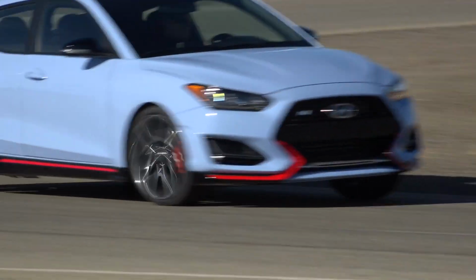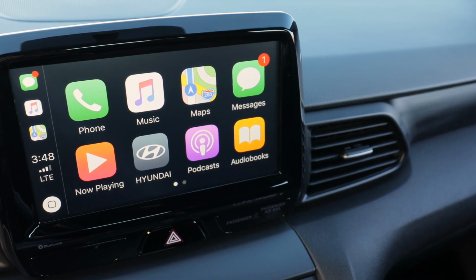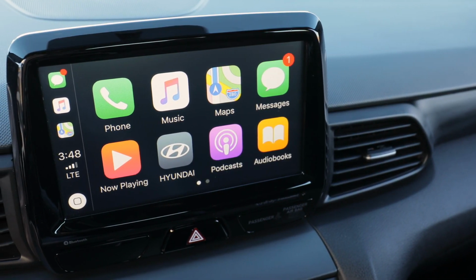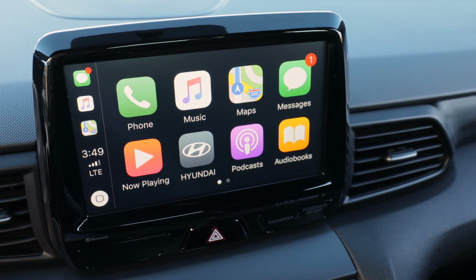The performance package is also now standard equipment on the Veloster N. We also have a new standard 8-inch display, and we can control all of our audio and navigation from this screen. We also have Android Auto capabilities, which is amazing.